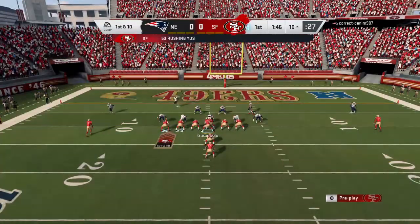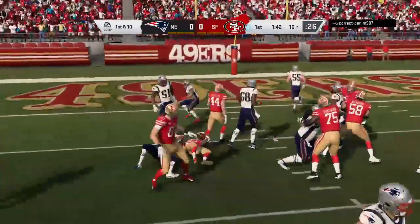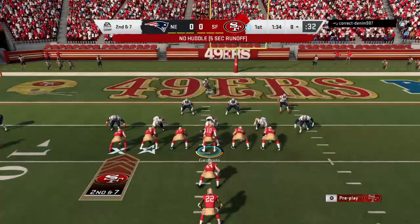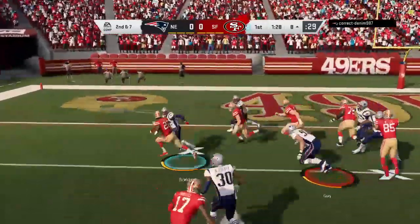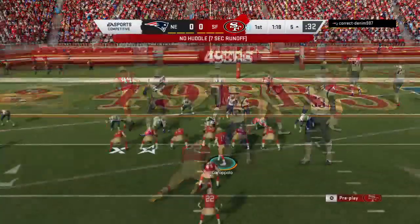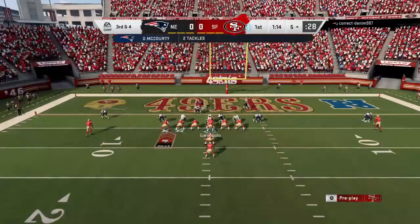All runs on this drive so far. It's 1st and 10. Now a give to Breida. And he'll take this one inside the 10 down to the 8. Give him 3 on first down. It'll set up a 2nd and 7. Now a give running left is Breida. And they'll get this from the 8 to the 5. Pickup of 3. The 13th play now coming on this opening drive.